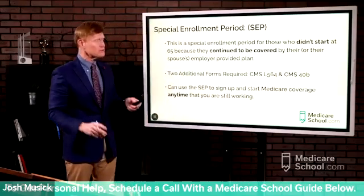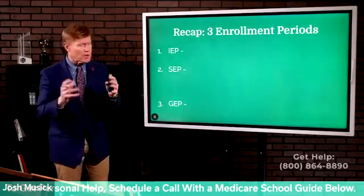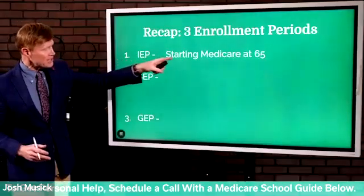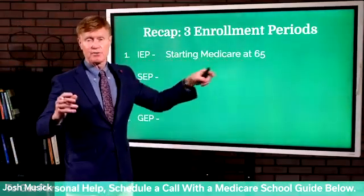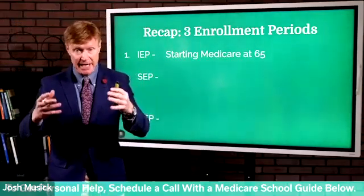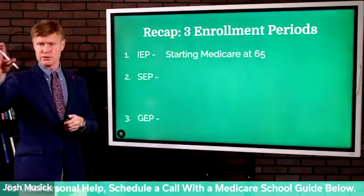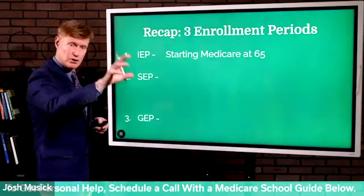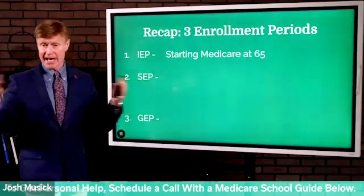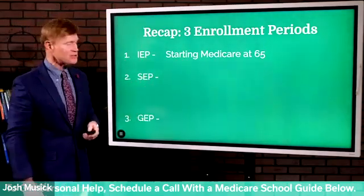So some of you are going to use the special enrollment period and the paperwork that's a part of that. So let's do just a quick recap as we talk about enrollment periods. There were 3 of them. If we're going to start at 65, which means what? We're not covered by an employer plan any longer, or a spouse does not have that, so we have to start at 65. We're going to use the initial enrollment period. For those of you that are on Social Security and the Medicare card showed up in the mail, that's the enrollment period they use for you. For those of you that are not on Social Security but have to start at 65, we're going to do all this on our own during the initial enrollment period.